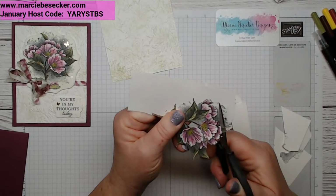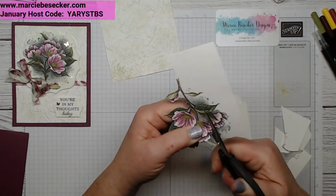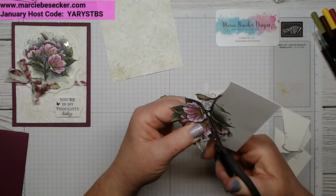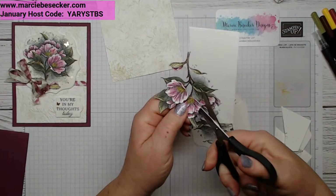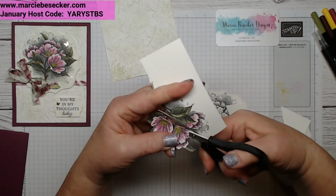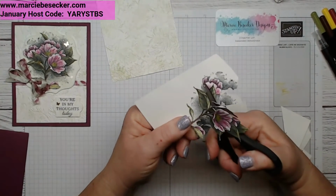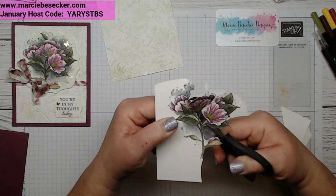Okay, so we're going to go around like this, our flower and our little images. And again, I'm going to go right down here. And now you got to be really careful because this stem is super thin, okay? So you can go down in there thin, but you don't have to go that thin. And again, I'm going to show you how to fix that. So just kind of, and we'll cut over right there. It doesn't have to be super close, so don't worry about that.